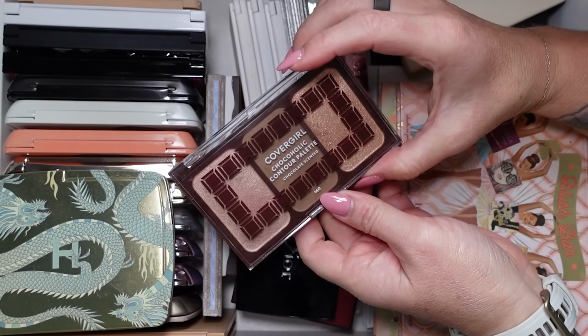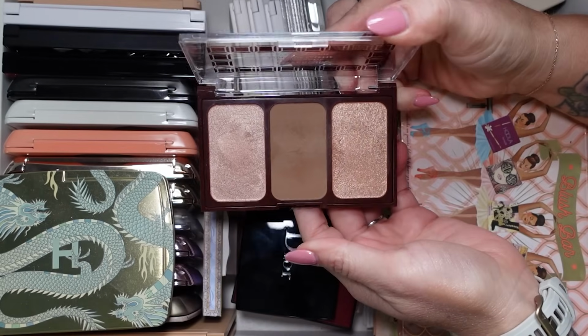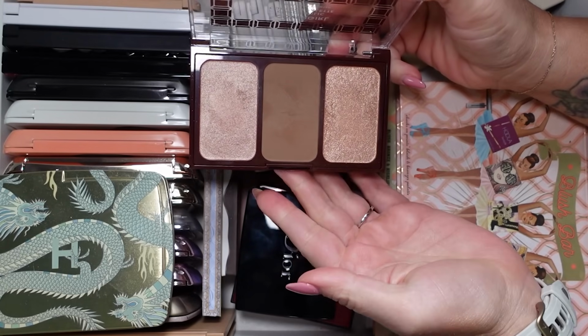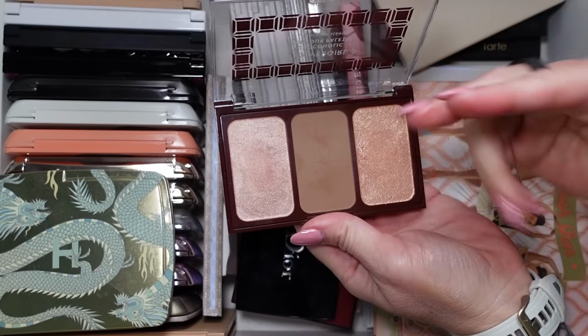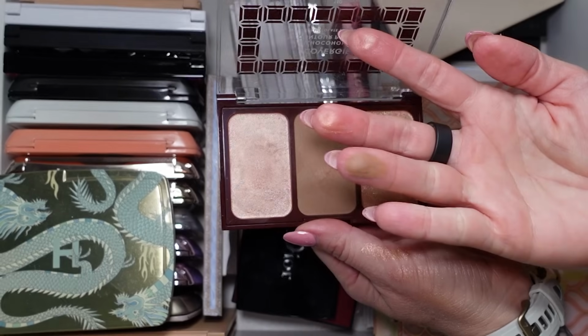CoverGirl Chocoholic Contour Palette. I keep keeping this one and not decluttering it, but then I don't reach for it. I need to. Bronzer, 2 highlights, really gorgeous. Part of me is like, oh, just let it be free. And then I swatch them and the shades are still buttery smooth. Let's see. Bronzer is still a good shade.